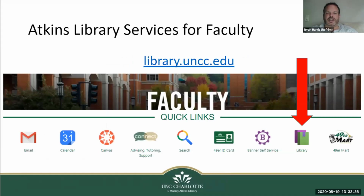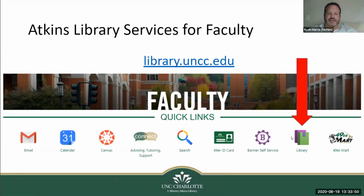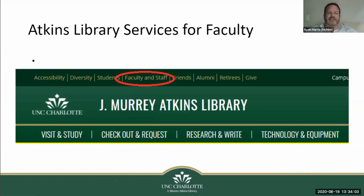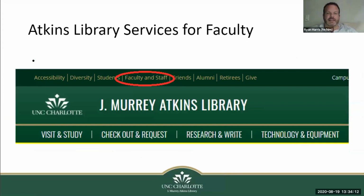You might know some of this already, but just in case there's anyone new here or isn't as familiar with library services, our website is library.uncc.edu. You can access it from My UNCC. There's a quick link on the right-hand side, one of the top links to libraries. So that's one way to get access to things. I'm not really going to do a live demo of the website, but on the main library page, there is a link for faculty and staff. That's an area you can go to get a lot of access to these resources and links that I'm going to be talking about during this first part of the session.